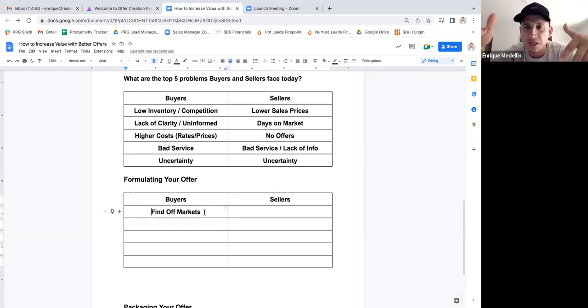Walk them through how you're connected with other agents. Walk them through top agent network. Walk them through your Vulcan system where you can call, circle prospect, door knocking around our listings to identify other sellers in the particular neighborhood, FSBOs, stuff like that, right? Sometimes we're just skimming through this part and we're not really emphasizing how we solve that problem.